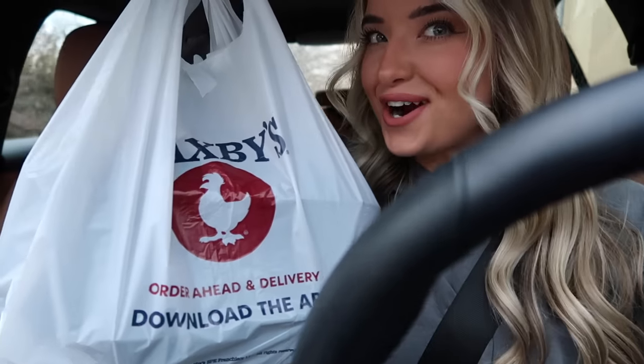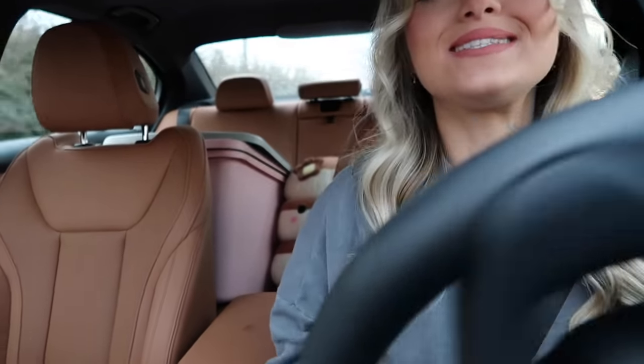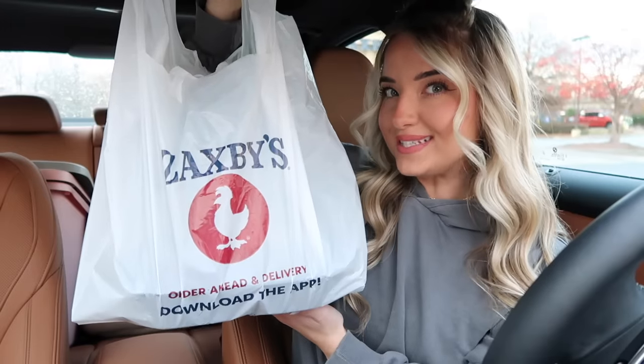All right, you guys, we've secured our Zaxby's bag. I am so excited. It smells so good in there. Okay, Zaxby's, I mean, if you haven't had Zaxby's before, I gotta say, you are kind of missing out. All right, you guys, here's our big Zaxby's bag.